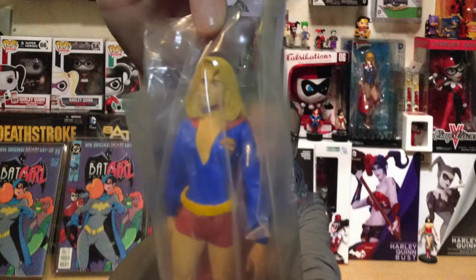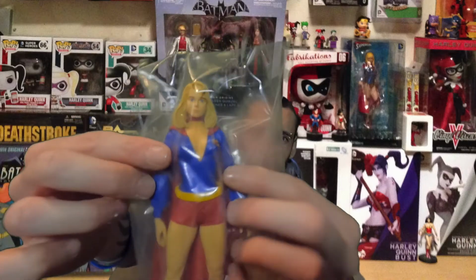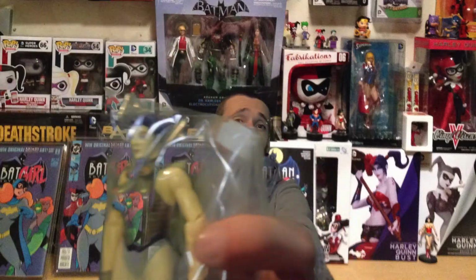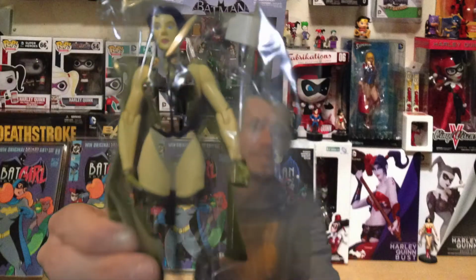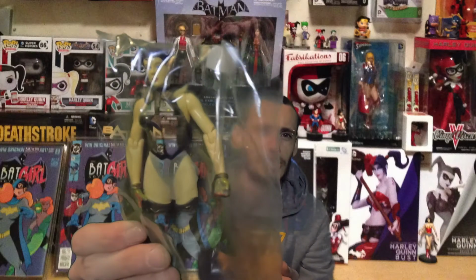I have the Supergirl, Alex Ross Supergirl figure. Very nice. Very 70s as well, with the shorts, the low-cut top, and the Supergirl symbol just on the chest there. Absolutely gorgeous. I have Tomorrow Woman. If anyone knows who Tomorrow Woman is, she's from the Justice League. She was a bad cyborg that turned good and joined the team. This was like £3 as well.